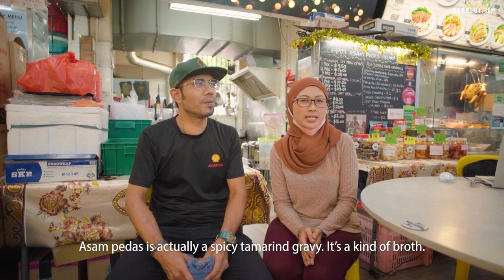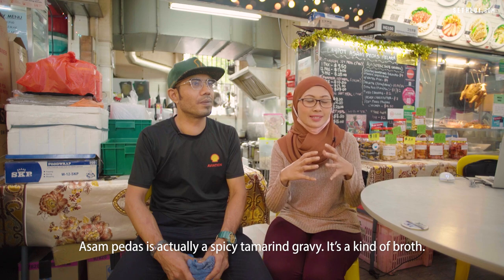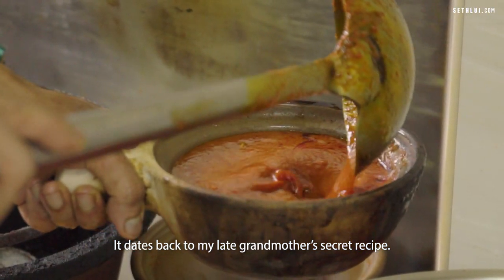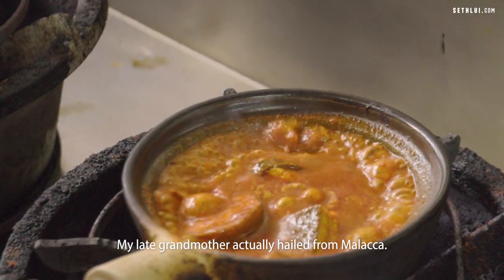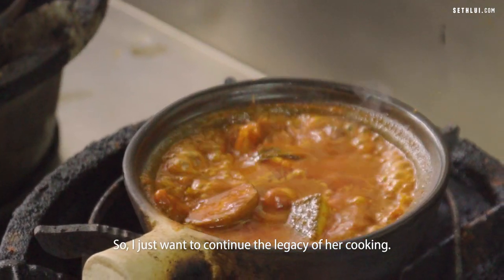Asam pedas is actually a spicy tamarind gravy. It's a kind of broth. It dates back to my late grandmother's secret recipe. My late grandmother actually hailed from Malacca. So I just want to continue the legacy of her cooking.